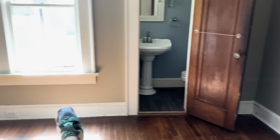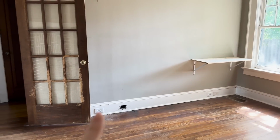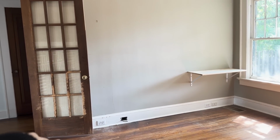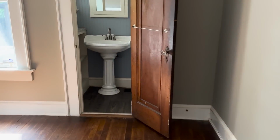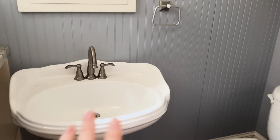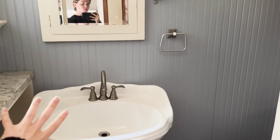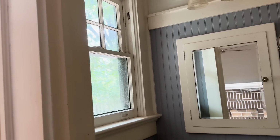And then there's two little windows here. We need a new door because they had cats and that was destroyed. And then there's a little tiny half bath, which is actually quite cute. But we need a sink that mounts on the wall so there's more room because Will is very tall. So when he sits there, his knees touch. But it has tall ceilings and a sweet little window, which I love.